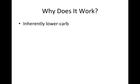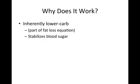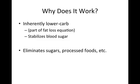So why does it work? Inherently, it's lower carbohydrate, and realistically, that's part of the fat loss equation. You won't be eating 200, 300, 400 grams of carbohydrates, which you may be eating right now. You're going to have a higher fat, higher protein diet, which hormonally ties back to how it works with our blood sugar, which once again all ties into the fat loss equation from a hormonal level. Also, it eliminates sugars, processed foods, a lot of the stuff that's just terrible for us. I think it'd be pretty easy to agree that sugars and processed foods are not going to help us reach any sort of physique or body fat loss goal.